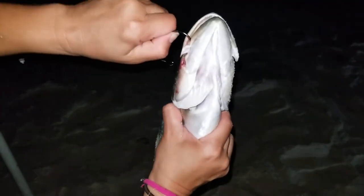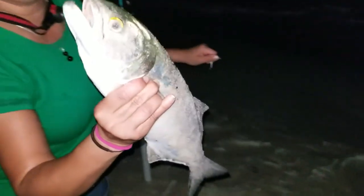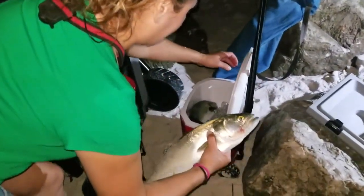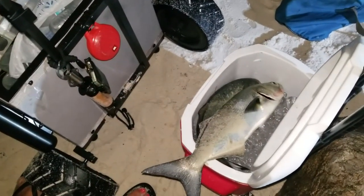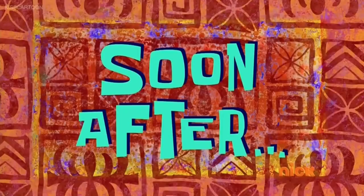I'm afraid of the teeth. Just keep curling it back. There you go. Second one, number two. Let me see what it looked like in the cooler with the other one. Is this bigger? I think that's bigger. Oh yeah. Good gosh. Good job. How's it feel? Great. Awesome. Thank you. Soon after.